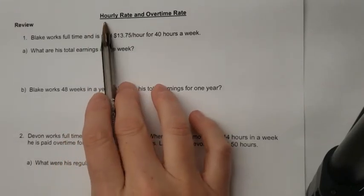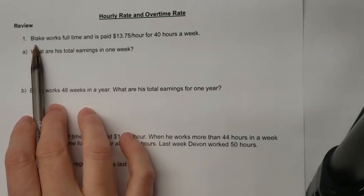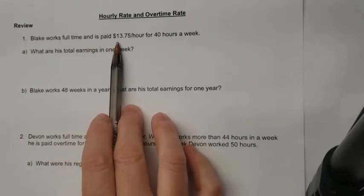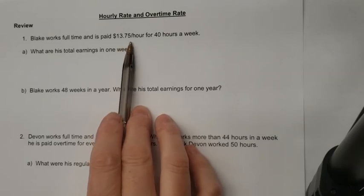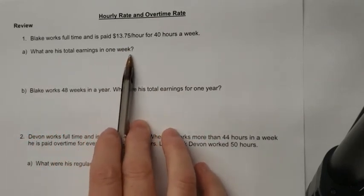So I just want to review this hourly rate and overtime rate. So let's do a couple examples here. It says Blake works full-time and is paid $13.75 per hour for a 40-hour week. What is his total earnings in 1 week?